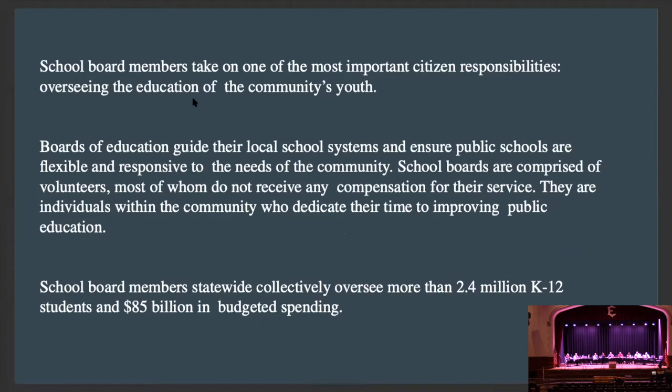School board members take on one of the most important citizen responsibilities, which is overseeing the education of the community's youth. They're responsible for governing local school systems and ensuring public schools are flexible and responsive to the needs of our community. School boards are comprised of volunteers, most of whom do not receive any compensation for their service. They are individuals within the community who dedicate their time to improve public education. And school board members across the state collectively oversee more than 2.4 million K-12 students and $85 billion in budgeted spending.